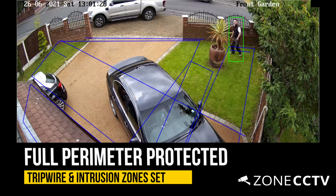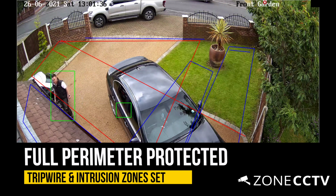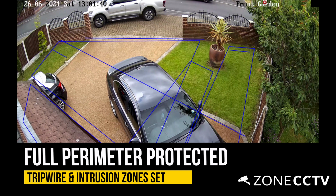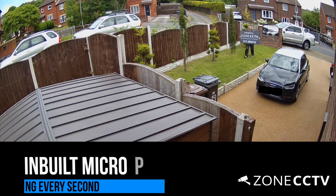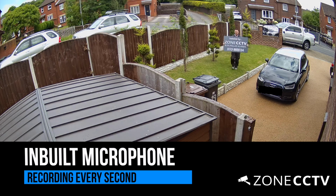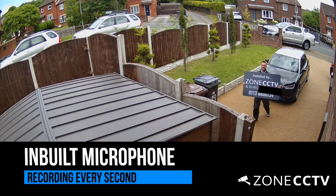The customer will get accurate notifications sent to his mobile phone with the human detection software filtering out the majority of false notifications, and also the ability to have a two-way conversation with anyone on his driveway from anywhere in the world. The cameras have got an inbuilt microphone, so you can hear me whistling.